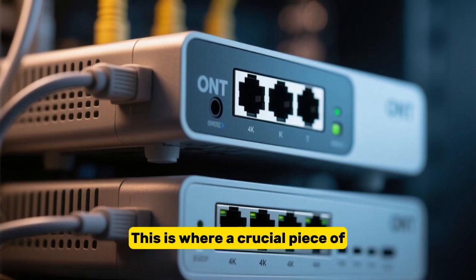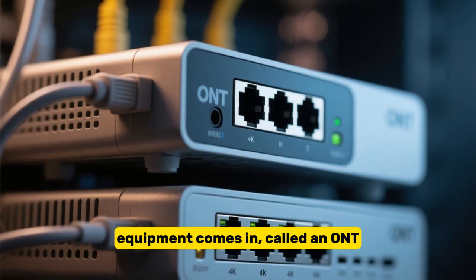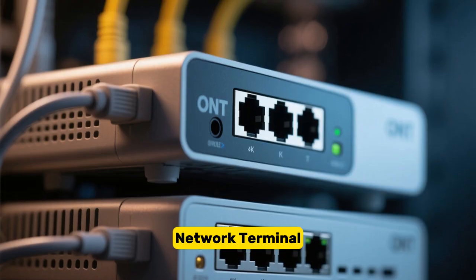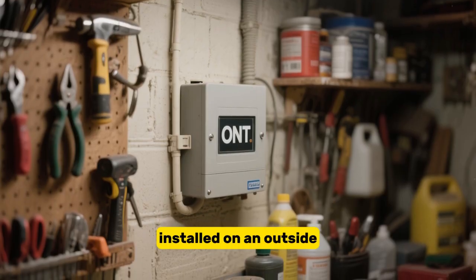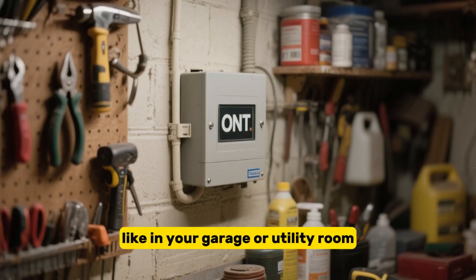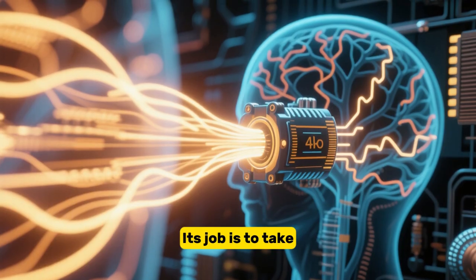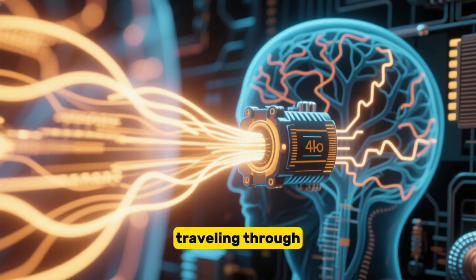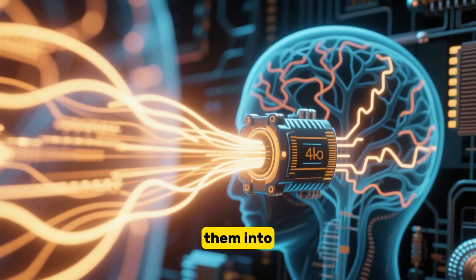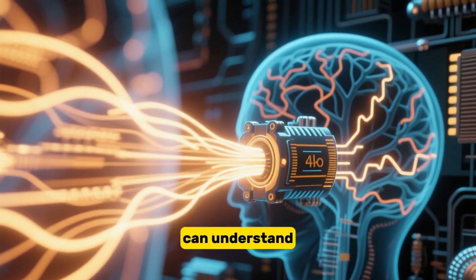This is where a crucial piece of equipment comes in, called an ONT, which stands for Optical Network Terminal. This little box is usually installed on an outside or inside wall, like in your garage or utility room. Its job is to take the light signals traveling through the fiber optic cable and convert them into electrical signals that your devices can understand.